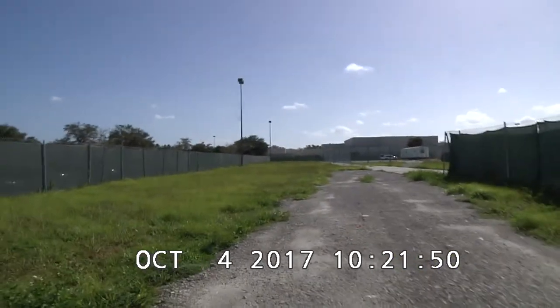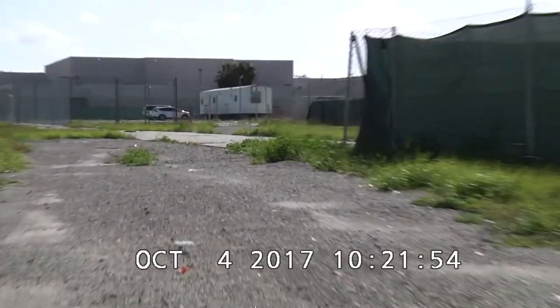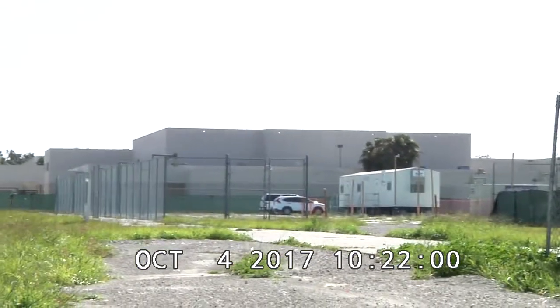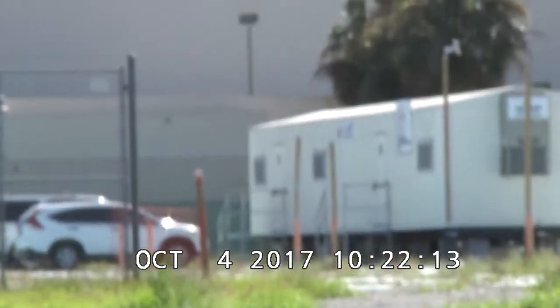This is the entrance. You see the gravel entrance. In the distance, you can see the office and a couple cars there. We're going to stop here now and go to the school and walk around the school.